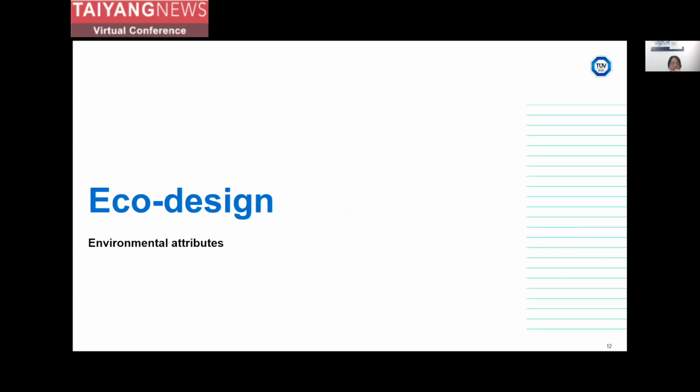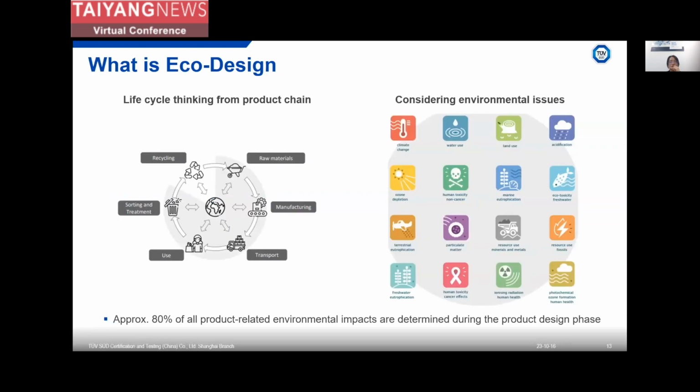So here comes the eco-design part. Reliability is about quality, but eco-design is more than that. It involves environmental protection and sustainability, and has also attracted a lot of attention. What is eco-design? Eco-design considers environmental issues through the whole production chain at the product design stage. And we use what we call life cycle assessment methods to assess it.